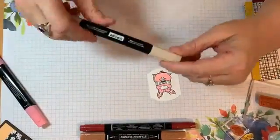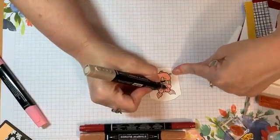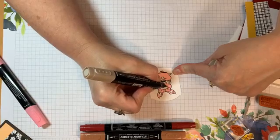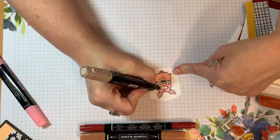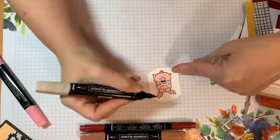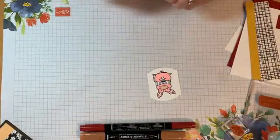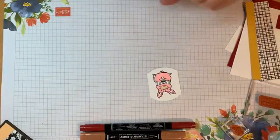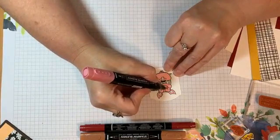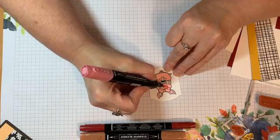So now what I'm going to do is I'm going to take the ivory and I'm going to color in his nose. Now it looks like a very, very pale vanilla, brown, tan. It's not truly ivory. It's essentially like a very light brown. But then I take my dark Flirty Flamingo, and when I color over ivory with the dark Flirty Flamingo, it changes its color just a little bit.